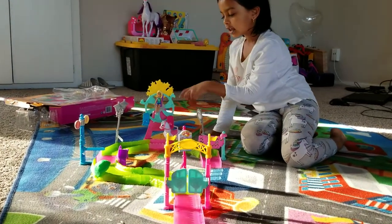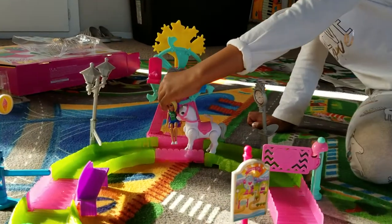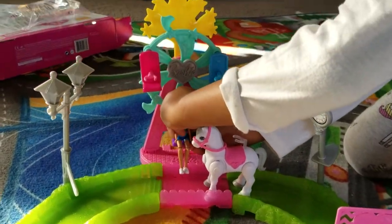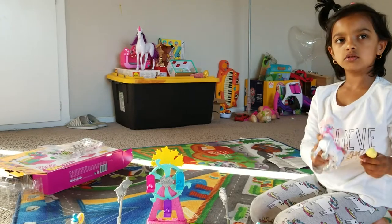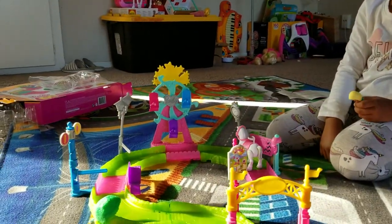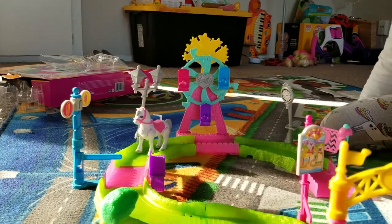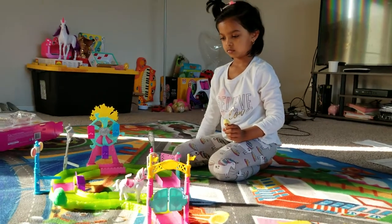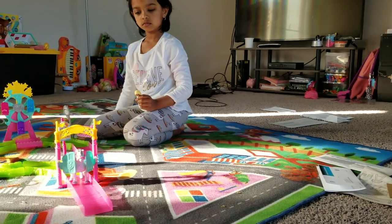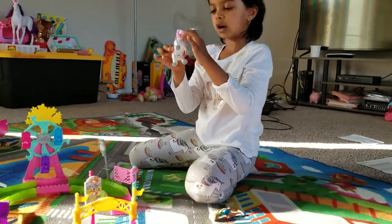It also has a ride. It has a little doll that you can take for a ride. You can put her on the ride. She looks like this. And she has a horse also, which can really move. Watch this. And if you press the button again, she stops.